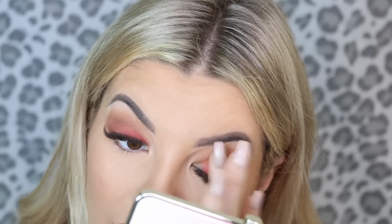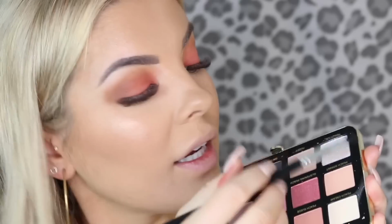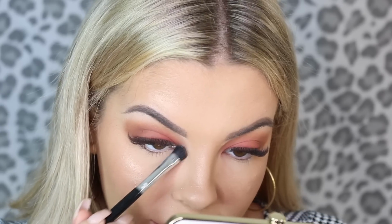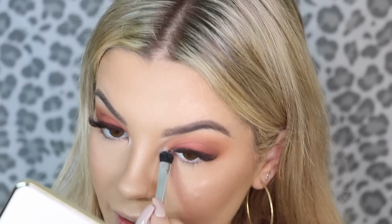I'm just gonna put all the color pretty much on my lid first. Okay, I'm just gonna grab another blending brush and just slowly start blending that color in with the others. Might grab a bit more on this brush as well. I'm going to take the white peach palette and take this shade right here. Yep, it's amazing. I love a really bright inner corner highlight.